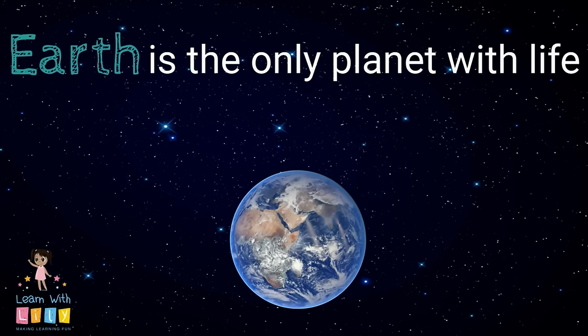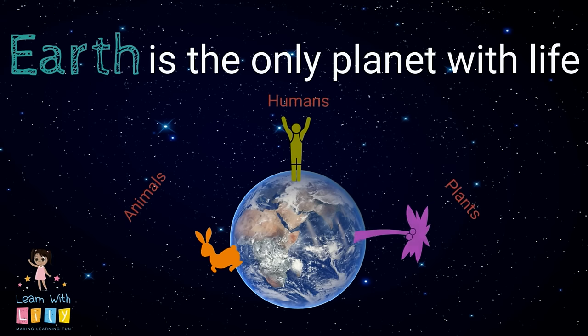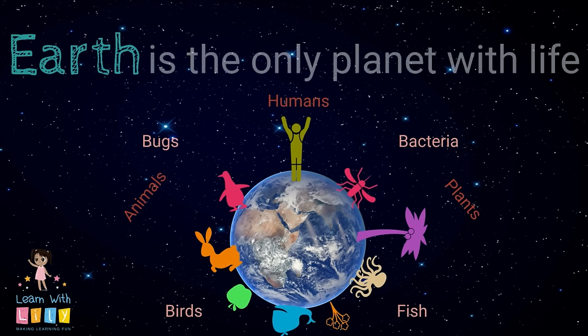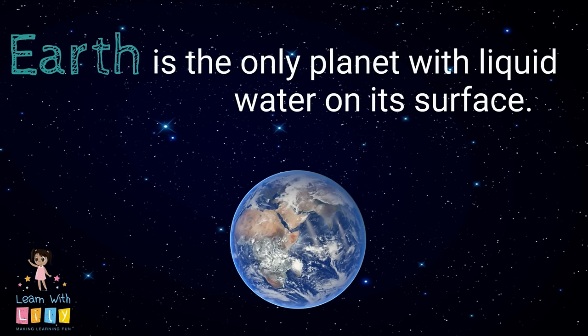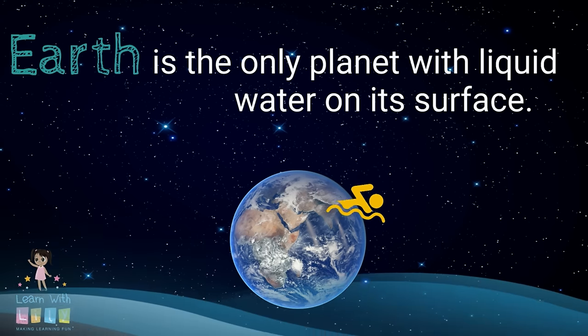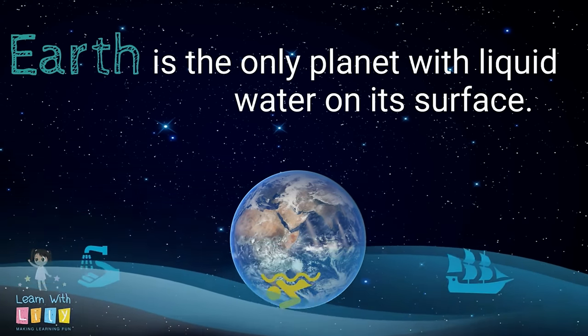Earth is the only planet we know of with life! That's right, there's all sorts of animals, humans, and plants living on Earth. Yeah, there are all kinds of living organisms like bugs, birds, fish, and bacteria. How many species of life are there on Earth? 8.7 million. Wow. Earth is also special in our solar system because it's the only planet with liquid water on its surface.